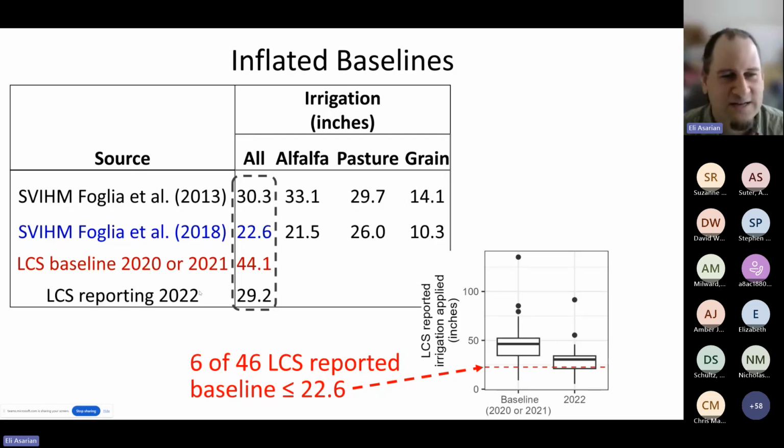And there's a pretty strong incentive to do this because people had to promise they were going to reduce their usage by 30%. So if you could say that you had much greater usage as your baseline, then you wouldn't have to reduce your usage in 2022 by as much, or perhaps even at all.